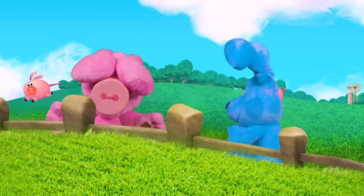I don't see Blue here. Maybe Blue's hiding somewhere in Silly Town. Where could she be? Hmm. Not there. What's that behind the tree? You found her! Great work! Thank you so much for playing with us!